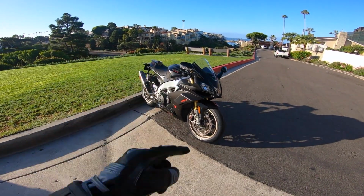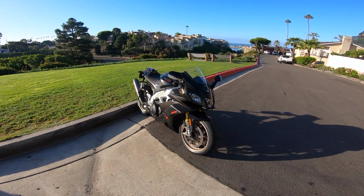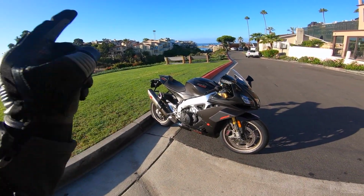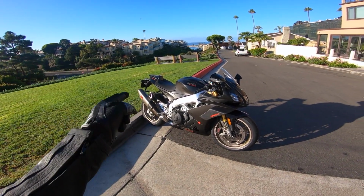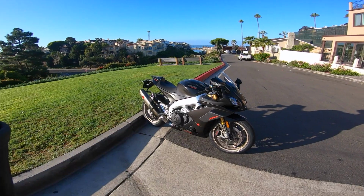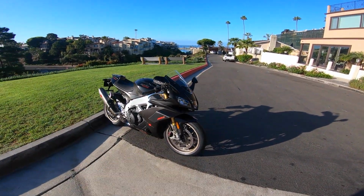The black with the carbon fiber winglets, the carbon fiber mudguard, the OE titanium Akrapovic exhaust. Yes, that's OE. It's an original factory pipe that comes with every motorcycle you buy. Amazing Aprilia was able to do that.